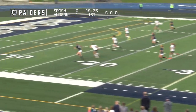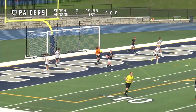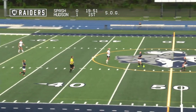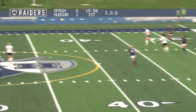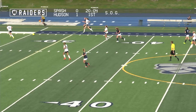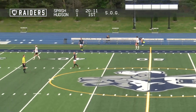Massini with it now. Up to Stella Duffy with the through ball. Duffy puts it on net, and that one is saved by Beversdorf. And Beversdorf has been weathering the storm in the first leg of the match. First 20 minutes of play, she has been doing a fantastic job of keeping easy ones out of the nylon. Good two player action there from Collinson and Sydney Spencer.